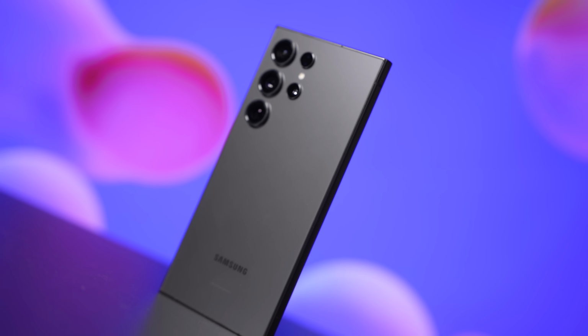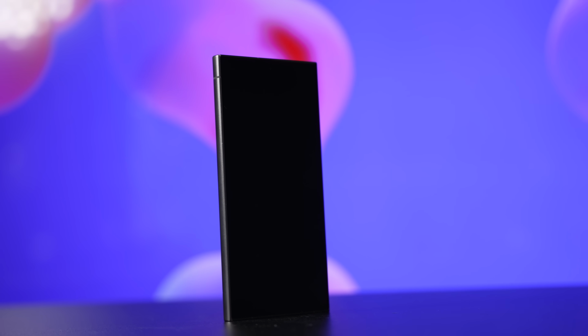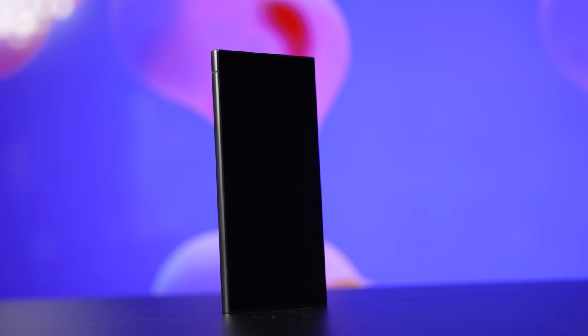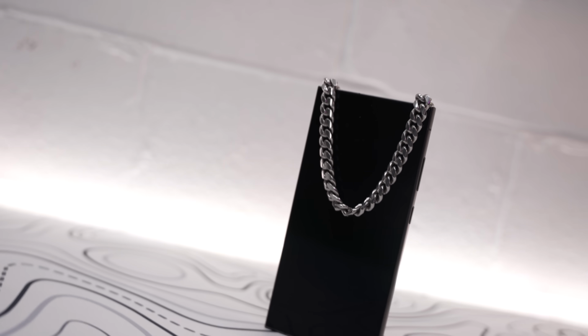I was hoping it'd be more like ChatGPT mixed with Siri, but it seems like the same old Bixby as things currently stand. The S24 Ultra is absolutely a powerhouse, and with the guaranteed 7 years of updates Samsung's promising, depending on what you're looking for, the $1,300 price tag is actually kind of justified.